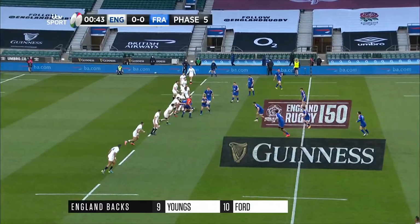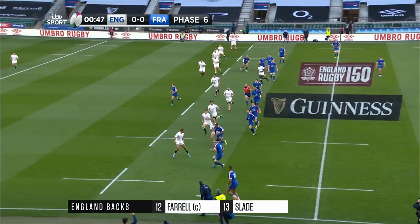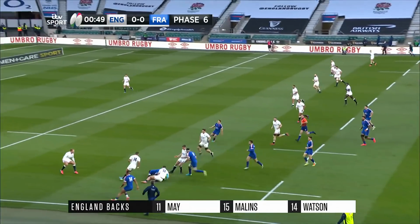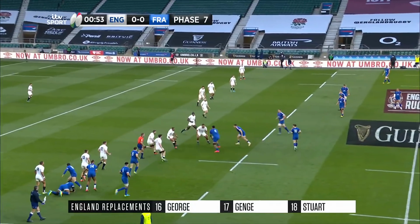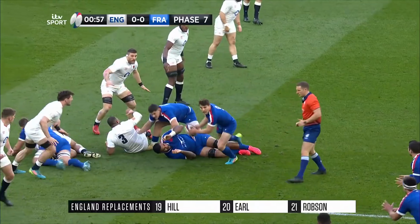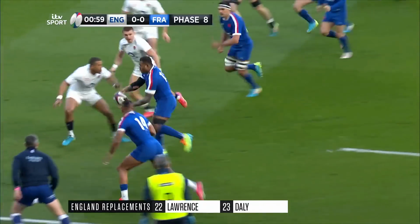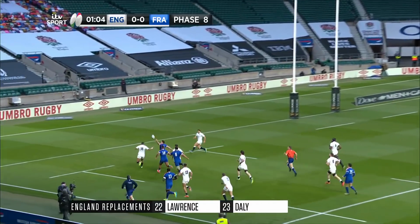Held up just short of England's 10-metre line. Dupont, Jalibert, and then the returning Virimi Vakatawa. He will offer a slightly different threat in midfield today, wheelbarrowing forward as he does, and likewise the giant size of Romain Taufifenua. It's as big a France side as lots of us can remember for a long time, and quick as well. And Thomas and Dupont is onto it.